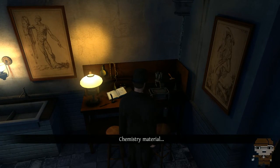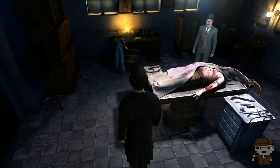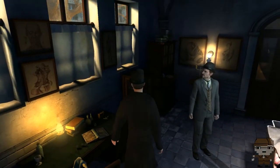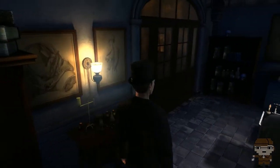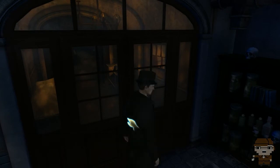Chemistry material. And smells as bad as the one in our sitting room at Baker Street. I'm pretty sure there's a station here where we can examine substances, but I just can't find it. That's why, by default, I'm like, hey, maybe it's like back at home, but I feel like that should draw me somewhere, don't you? I am missing some.